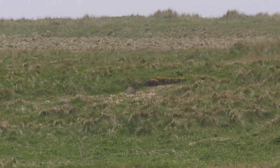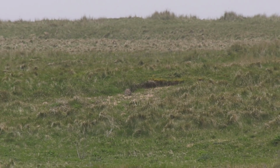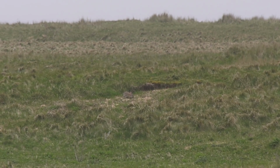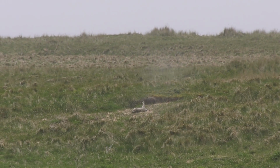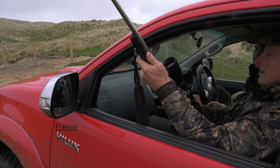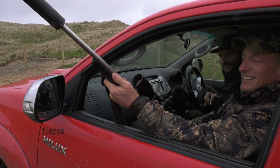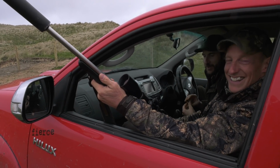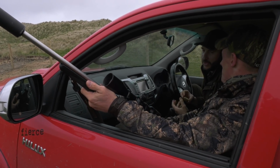To get the angle on this one, Paul manoeuvres the Sako 85 stainless. See him, David? Left-handed shot here, boys. Left-handed shoulder, they call me. Left-hander. Did you practice that? No, I didn't. Do you practice? Oh yeah, I do.